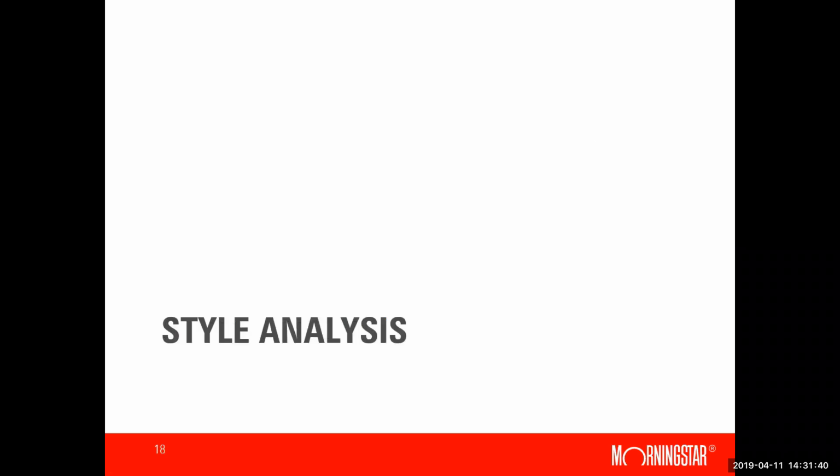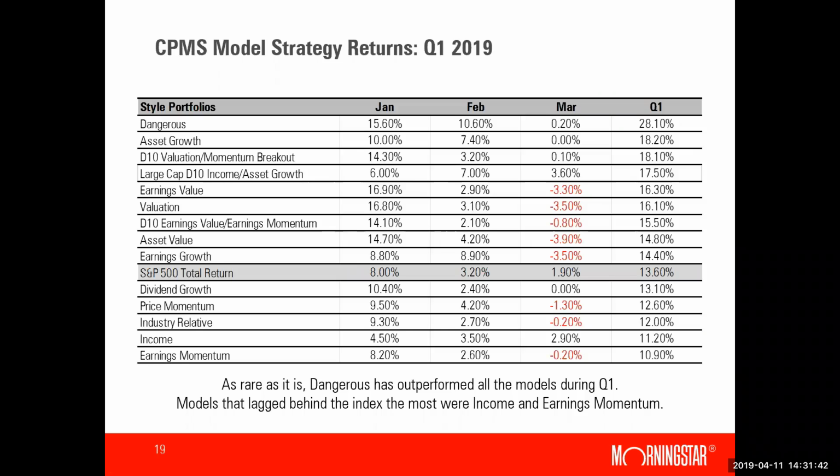Let's take a look at the model performance of the US models that we have in place. What you can see here is that the top model, once again, is the dangerous model. This is very rare, as Jack has mentioned, and as Ian will dive into on the US side. He'll do a similar exercise to what he did on the Canadian side. You can see that the dangerous portfolio, or dangerous model, has outperformed by 10%.